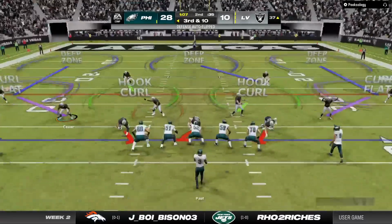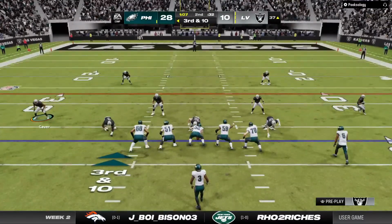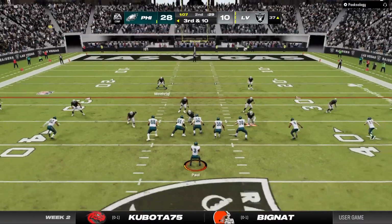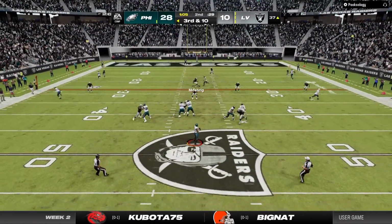This offense was on the move. Now 2 straight incompletions have them looking at 3rd and 10. Let's go. They'll stick with the passing game as he looks to throw.